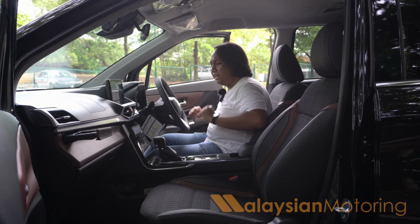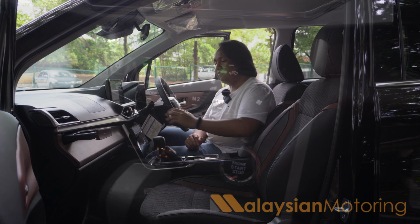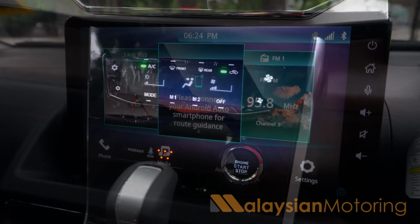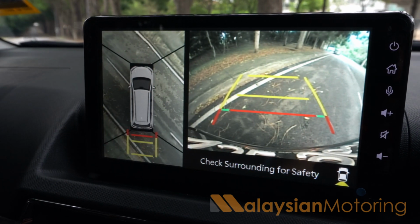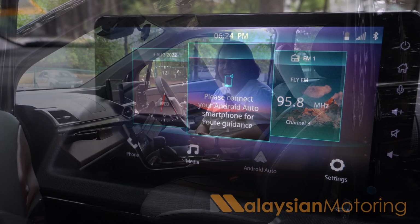Now, I need to talk about technology because there is a lot in here, aside from the electronic parking brake. You obviously get single zone air conditioning, not climate control, and you also get a 9-inch infotainment system. Now, what is noteworthy is the H model also gets a 9-inch infotainment system, and it is the same system as used in the Perodua Alza.